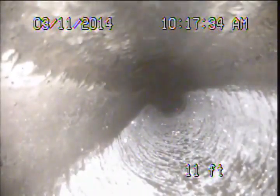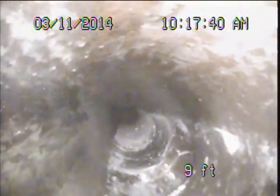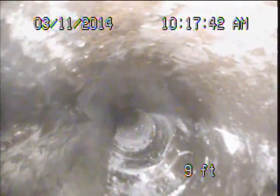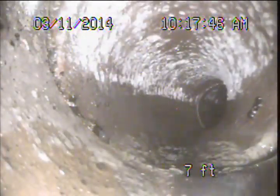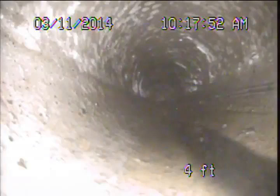I saw another pipe intersecting here, but I may have been mistaken. Yeah, right there, you can see it coming into the lower right of the screen, which is actually towards the top of the pipe. So we'll get a look and see if there are any other branch lines tying in. And then we're pulling back here to the upper end of the main sewer pipe.